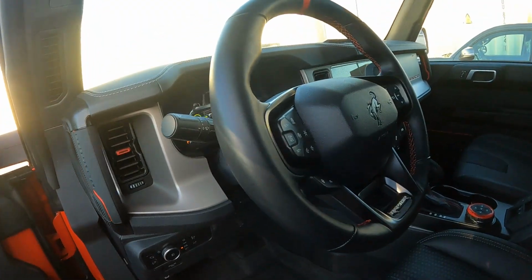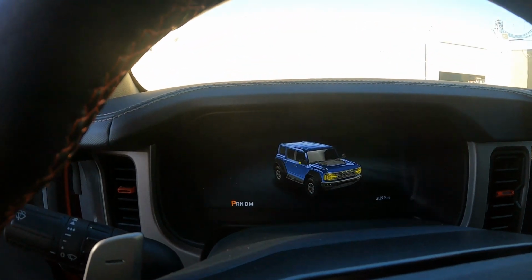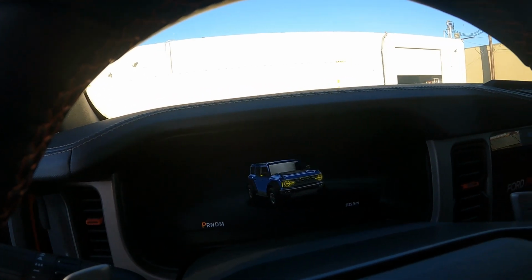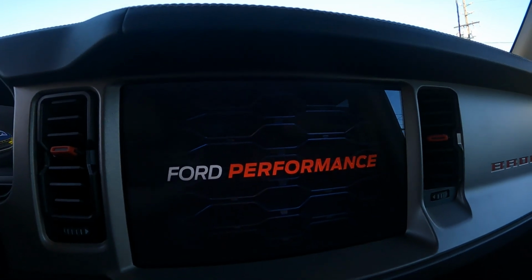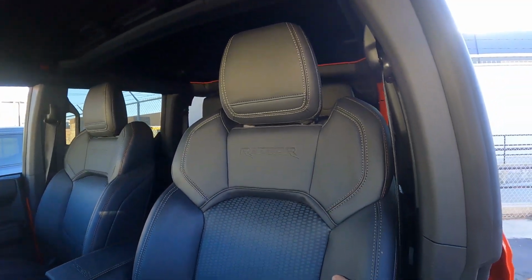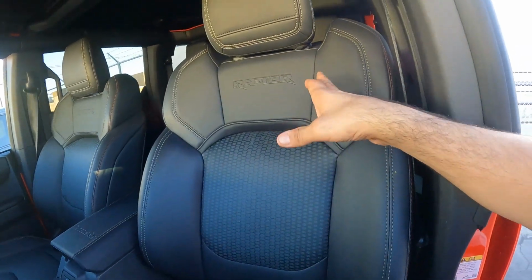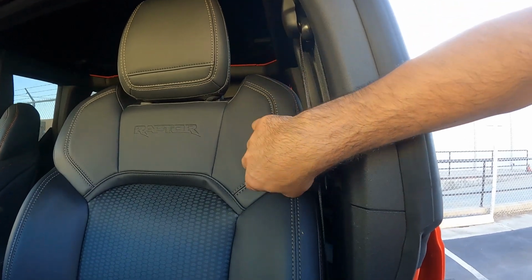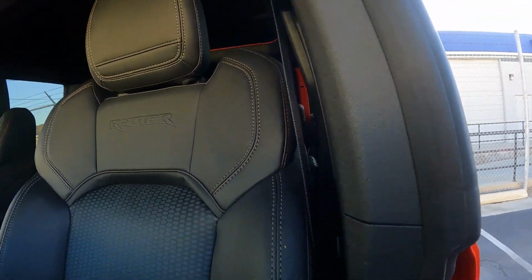Moving on to the interior of this Ford Bronco, I like when you first open the door of this car, you're greeted with this image of a Ford Bronco, although it's not in code orange, but it's actually pretty neat. And you have the Ford Performance displayed on the infotainment screen. Another thing that I really like about the interior of this car are these seats. They're very sporty, they hug you, but they're comfortable, and they just do the job really well. And I like the word Raptor that is printed on it. They're also nice and stitched on the sides. They're a little bit of red stitching, and then you got some white stitching over here.